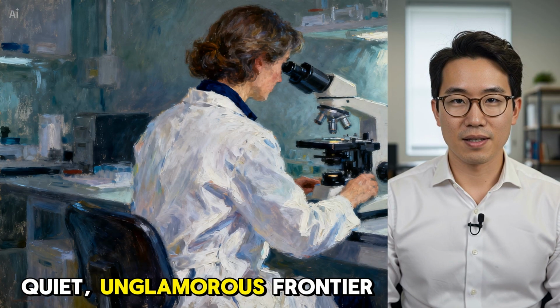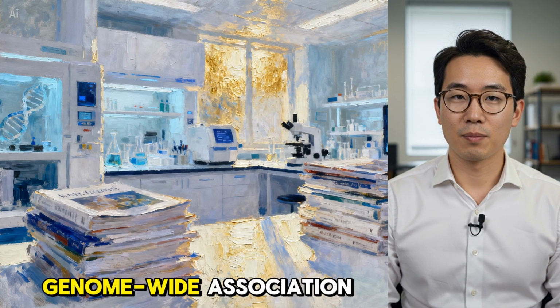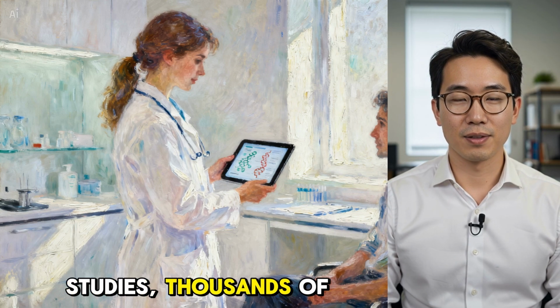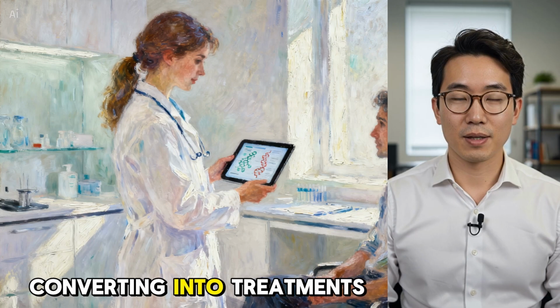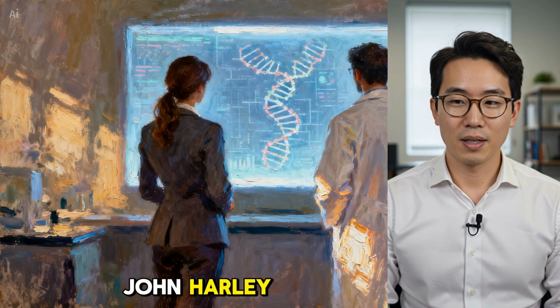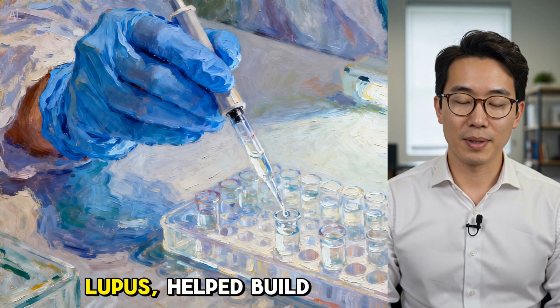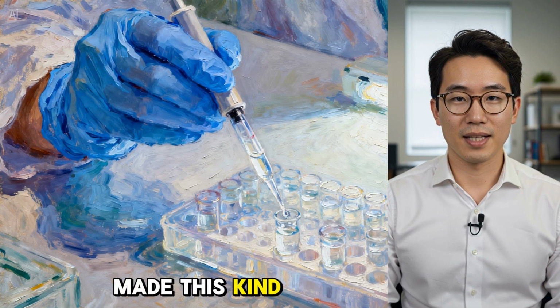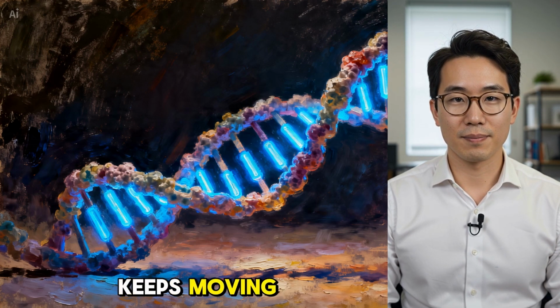This is the quiet, unglamorous frontier of genomic medicine, the place where decades of painstaking genome-wide association studies, thousands of research papers, and careful cataloging of risk loci finally start converting into treatments that reach real patients. Scientists like Judith James and John Harley, whose research groups have spent years mapping the genetic terrain of lupus, helped build the foundation that made this kind of targeted therapy conceivable in the first place. And the frontier keeps moving.